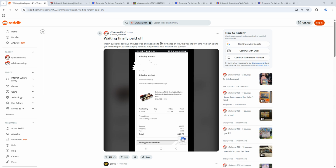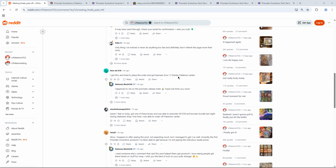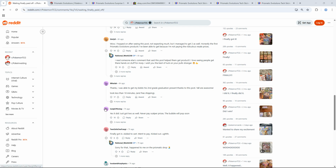But you can see here, this person said waiting finally paid off. Was in the queue for about 35 minutes or so and was able to get my hands on two. This was the first time I've been able to get something on Pokemon Center since Surging released. Anyone else have luck with the queue? So you can see the comments here. Some people still complain that they're getting some error and they're getting blocked. But there are a lot of people here that are saying that they were able to get some. So you can see this person saying that they got lucky. They were able to get some. This person also got some, I guess, from this post. This person also got some. This person also got some.